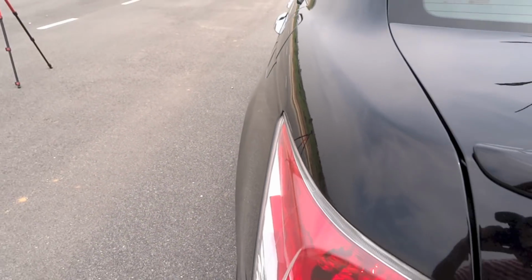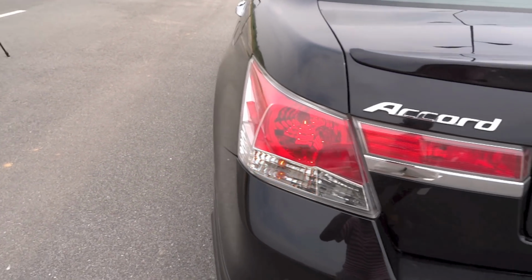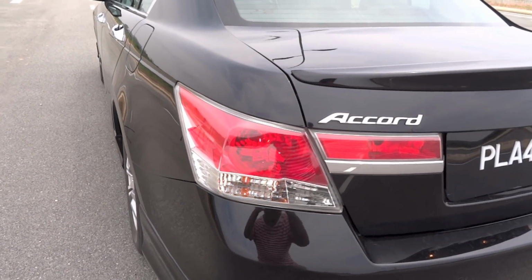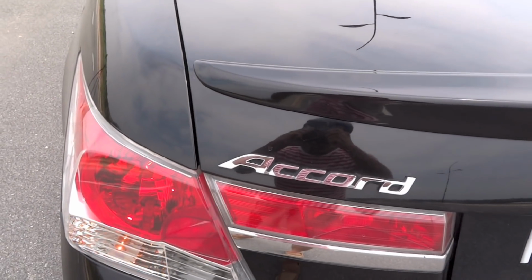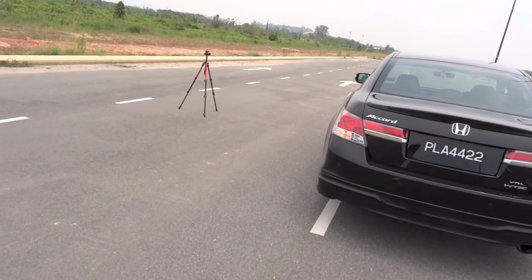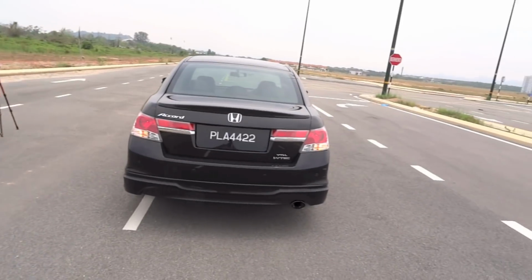The 8th generation Accord was on sale in Malaysia between April 2008 and September 2013. The facelifted model debuted in March 2011 with three variants, 2.0 VTi, 2.0 VTi-L, and 2.4 VTi-L.